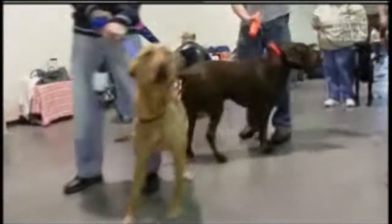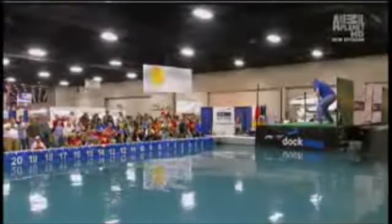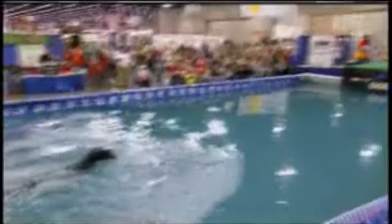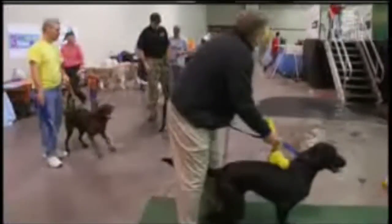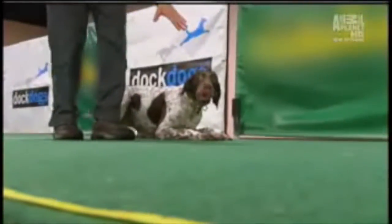Labs are dominating today's event. Quasi, a black lab from Scottsville, Kentucky, is the dog to beat. And he's broken the Big Air indoor world record, a jump of 27 feet, 3 inches. The competition is fierce today. 165 teams are here, and Tanner is the oldest dog on the dock. Don't let his old age fool you.